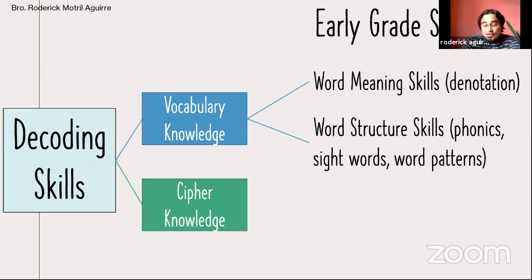Today ko po ituturo sa inyo kung paano ginagawa yun. Kasi ang word patterns po is a combination of both vocabulary and cipher knowledge. So, dalawa po ang ina-assess natin. So, I opted that the word patterns be taught this afternoon kung paano ginagawa. Medyo komplikado lang ng konti, but don't worry, ginawa ko na po para sa buong Pilipinas.